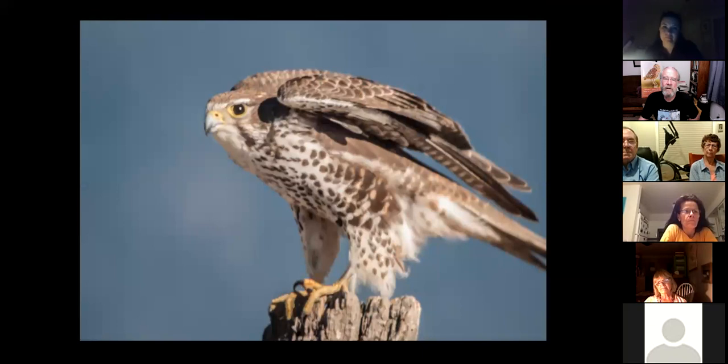This is a prairie falcon. They're here year round, but they seem to be seldom seen. I don't know how many you guys see, but they're easily identifiable by the markings on the head and the spots on the belly. Next slide. Another shot of the same prairie falcon. Next slide.